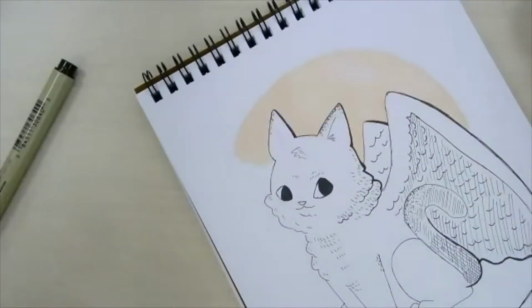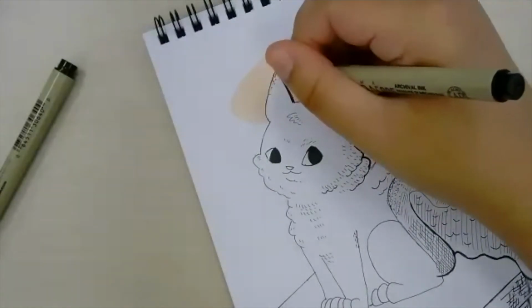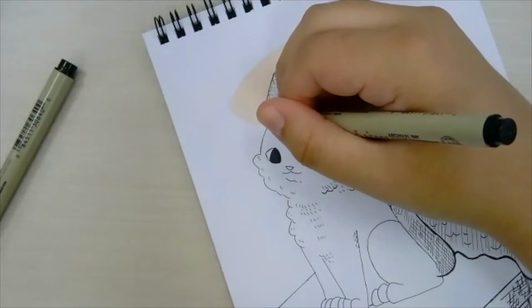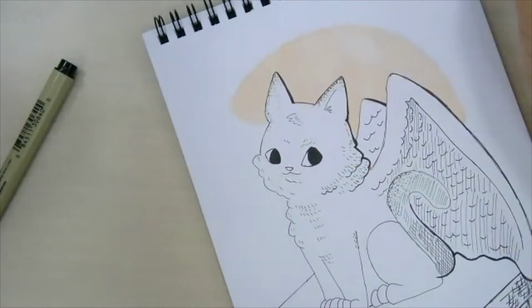That's true. Oh, I have a question. Sort of ties back to the question that they had earlier in the audience about tracing. Could you trace real life photos? Yeah. Because technically that wouldn't be stealing from an artist, right? It's just a Google image. If you take your own pictures.